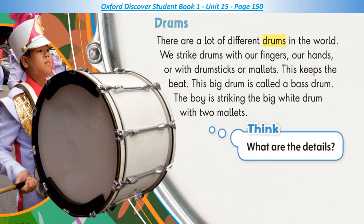Drums. There are a lot of different drums in the world. We strike drums with our fingers, our hands, or with drumsticks or mallets. This keeps the beat. This big drum is called a bass drum. The boy is striking the big white drum with two mallets.